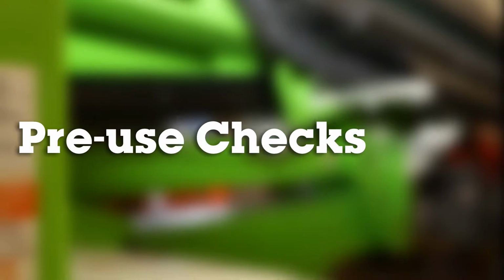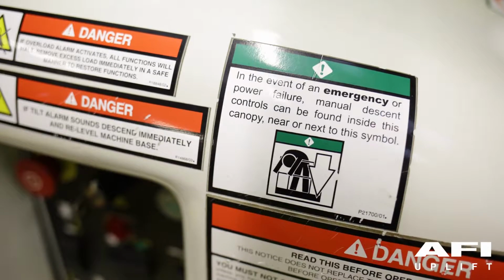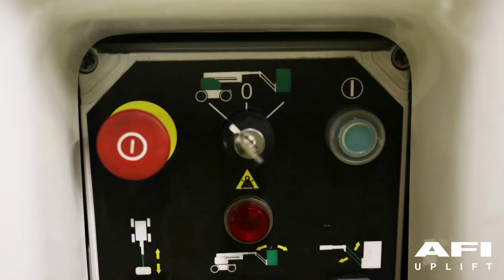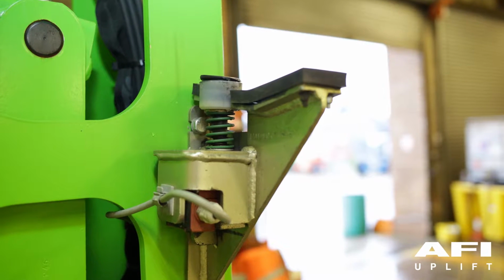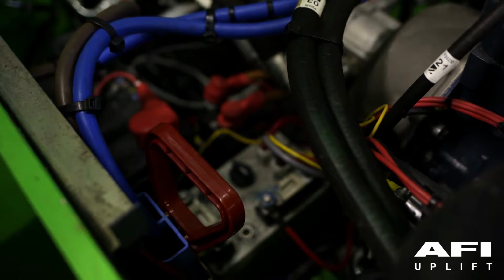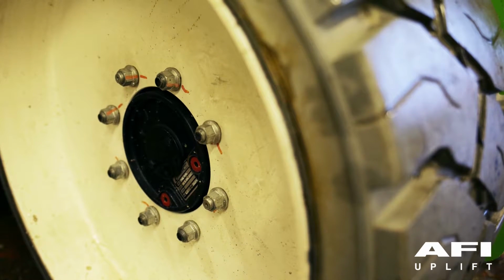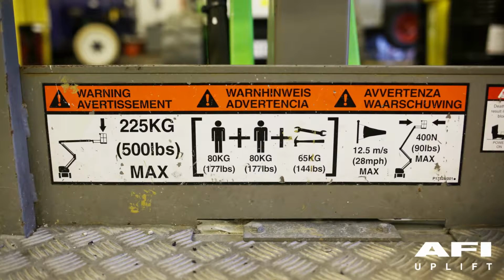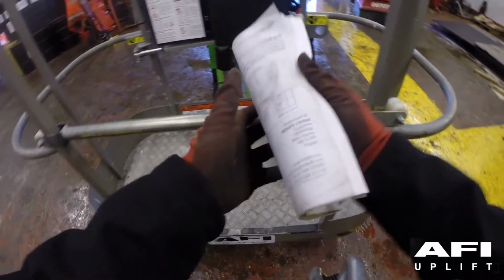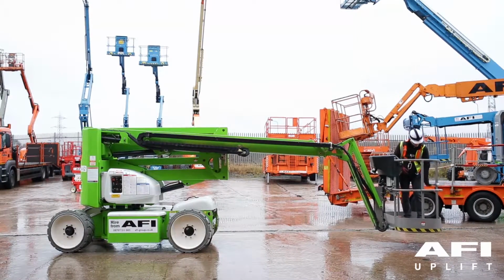Before use each day and at the beginning of each shift, the MEWP shall be given a full visual inspection and functional test. This includes, but is not limited to, the operating and emergency controls, safety devices, fall protection devices, cables, wiring harnesses, any loose or missing parts, tyres, wheels, decals, warnings. Ensure that the operator safety manual is the correct type and located in the black box inside the platform.